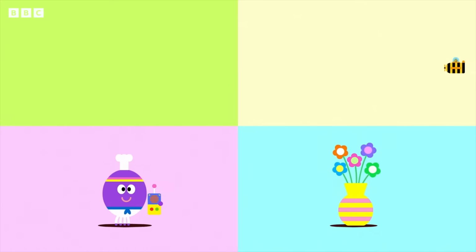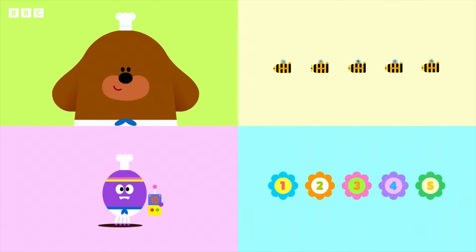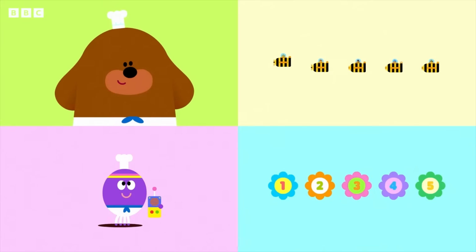Woof, woof. Yeah. There are 1, 2, 3, 4, 5 flowers in the vase. A bee can collect pollen from one flower each. Chunks away!